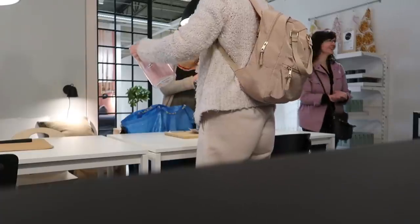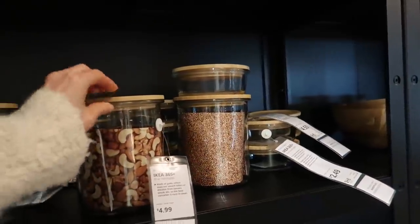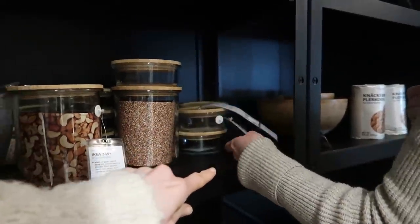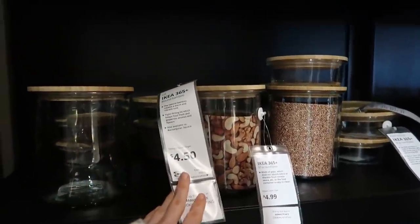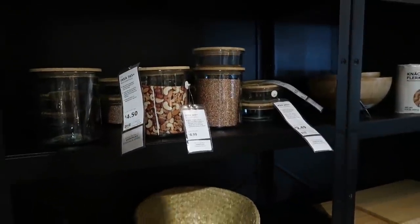That's nice. Oh, it's glass. Ooh, for $5. Oh, it's sold separately. The top is twice as much as the bottom. I was so excited when I saw it. So it's $4.50 for the top and $4.99 for the jar.